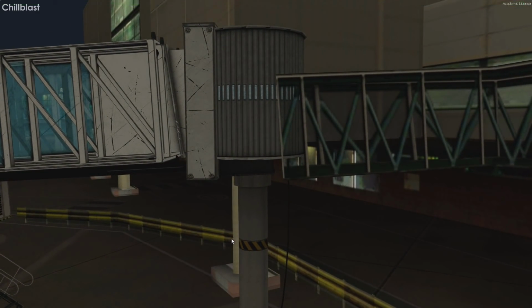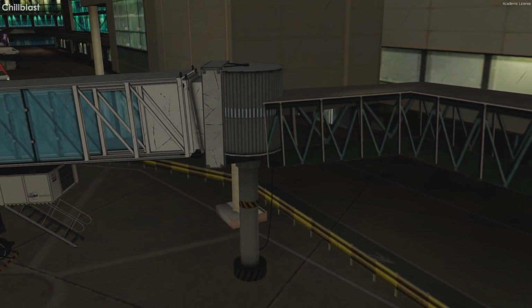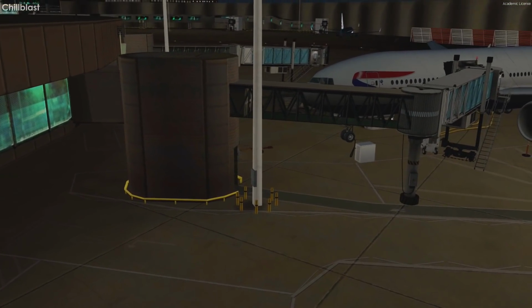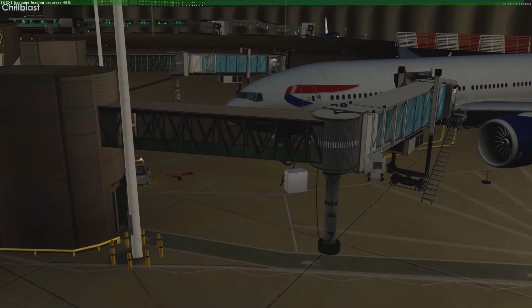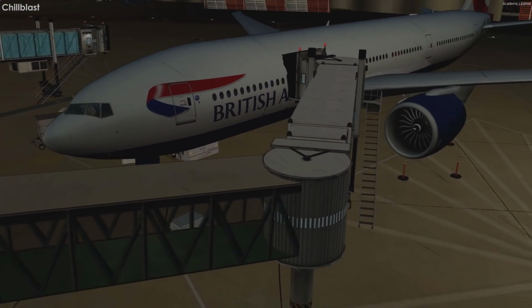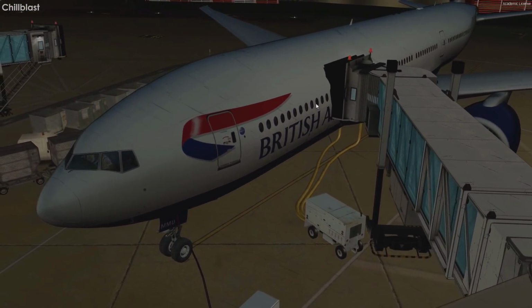There are jetways you can get with the airport scenery, in fact, but they're not GSX level 2. They don't work the same way, which is kind of annoying. I wish they did, but if they did, I wouldn't be having these level 2 jetways.